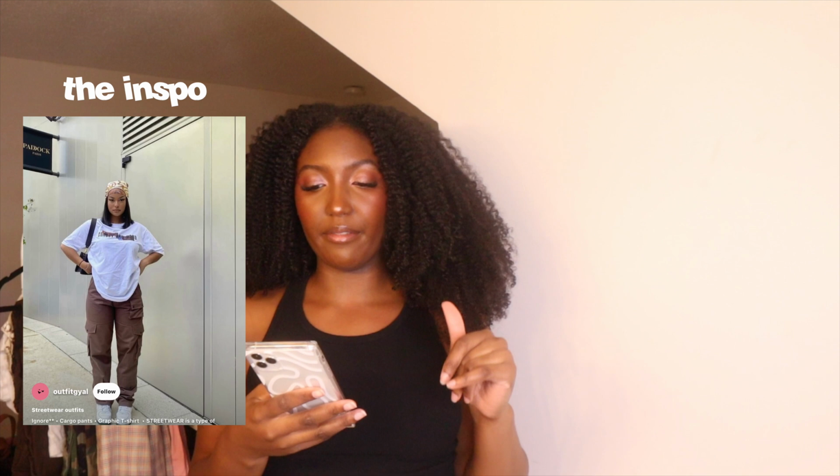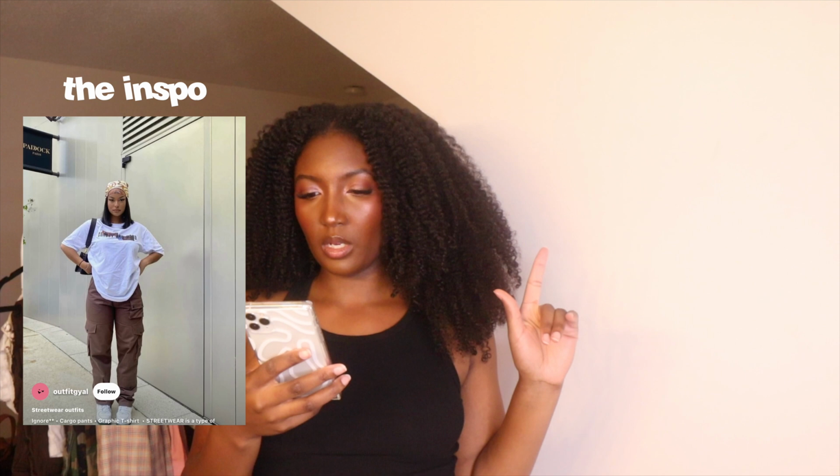Okay, so this one is also another one that I feel like I have done, or at least something similar to it. It's very comfy, very cozy, very cool. And she's wearing an oversized white t-shirt, brown cargo pants, white shoes, black purse, and a brown and cream bandana. I think I could do that.